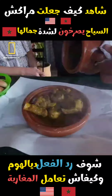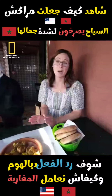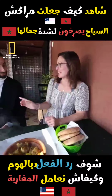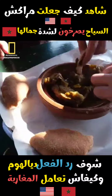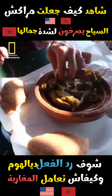Steaming up the camera. We have had a lot of tagine here in Morocco, typically about 1 per day, but this will be our first time trying tangia. So you can make all kinds of tangia, but we are going to be trying sheep today. It's so tender, you can just squeeze it right off the bone with the bread. No need for a fork.